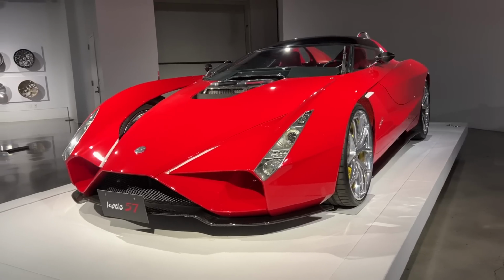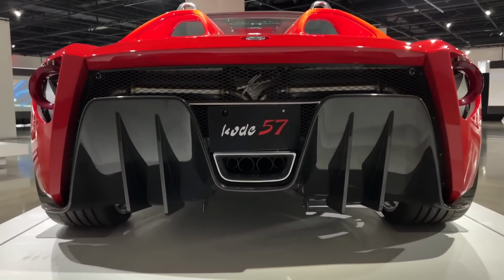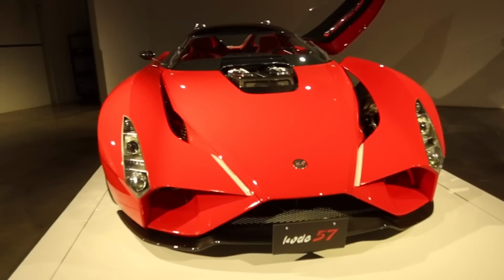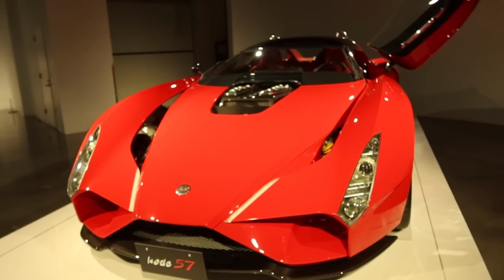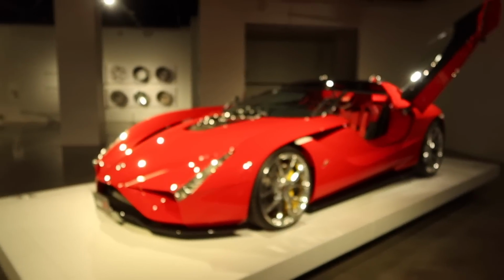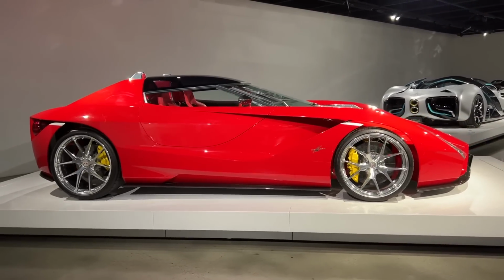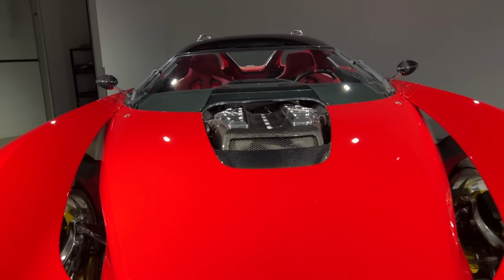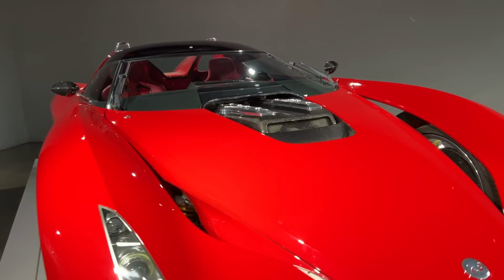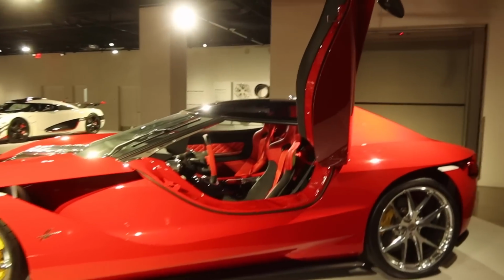Behind me is the Ken Cars Code 57, and there's only 5 of them being made in the entire world. The car starts at a cool $2.5 million and has a really cool history. The creator of this company actually used to work for Pininfarina. You'll recognize the name Pininfarina as they are the design house for some of the most beautiful Ferraris ever made. In fact, the creator of this car was responsible for the design of the legendary Ferrari Enzo.